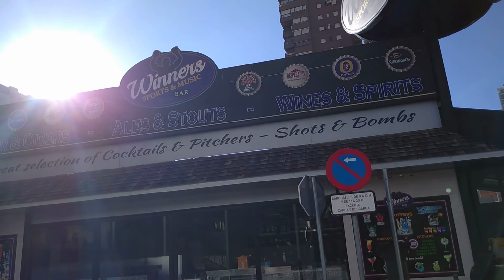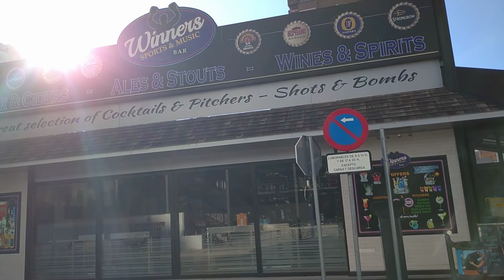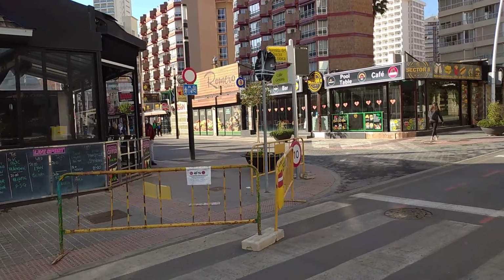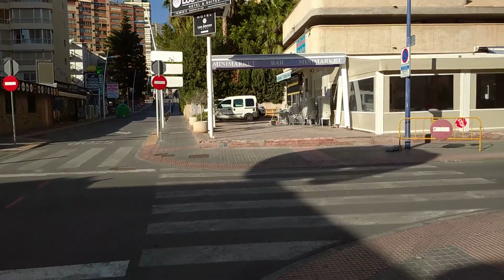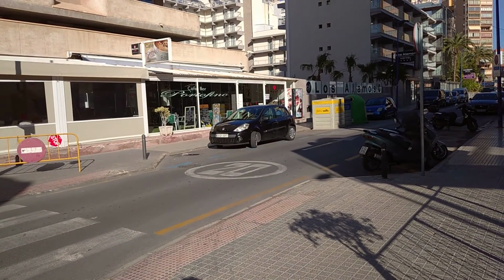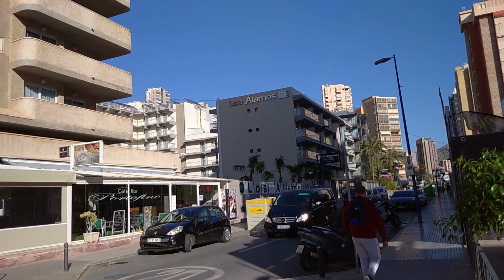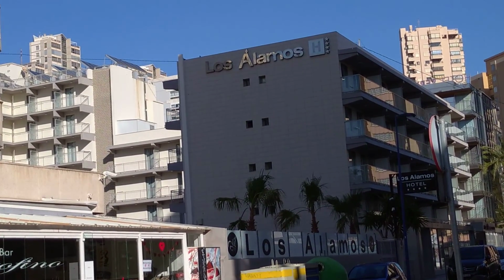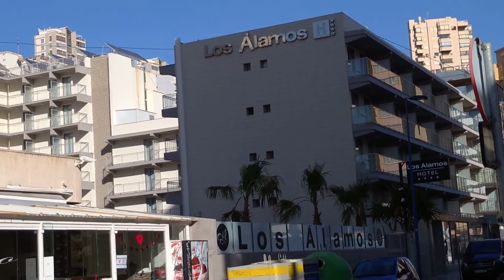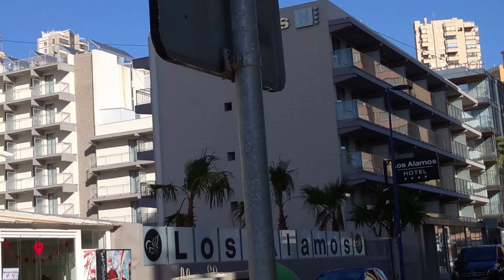We've just found a couple of hotels you've been asking for. There's obviously the Winners Bar, that's been shut for a while now. Okay, just round the corner, here's Los Alamos. Sound like a true Spanish person, that. Yeah, that's not anymore. Yeah, I think I'll stick with what I said. Right down by, not far out of town.